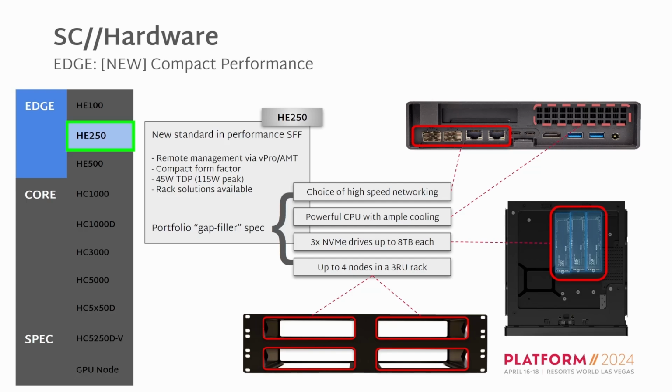So an interesting note about the CPU, it does have ample cooling and it is quite powerful, but interestingly, it's roughly the same CPU that you'll find in our HE153, the i7 variant. However, this particular version has a 45 watt TDP and it can peak up to 115 watts. What this equates to is about a 40 to 60% increase in performance over that HE153. So for very demanding applications, this can be a great solution.